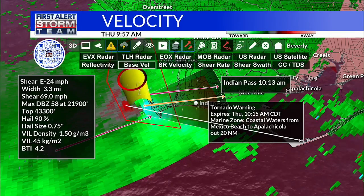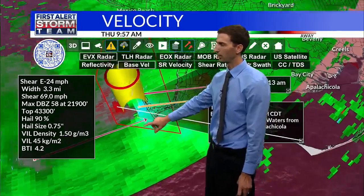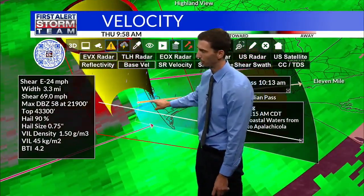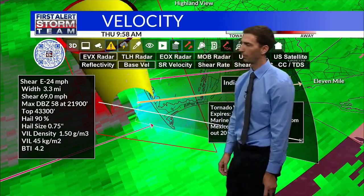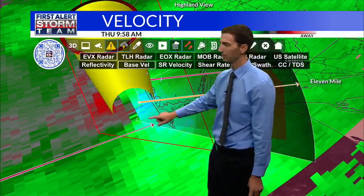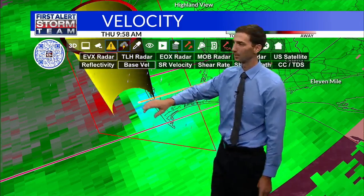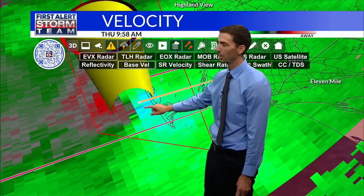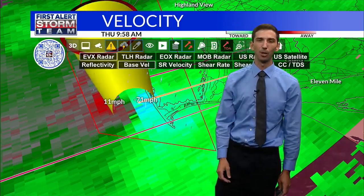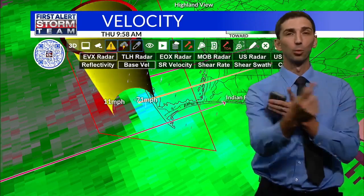Yeah, it looks like it's getting ready to rotate onshore as we speak. So zooming in right here, you can see right where that shear marker is showing up. That is the couplet itself, where the red and the blue are showing up. If you've been watching us a lot this morning, you've probably seen us pixel querying the radar data and showing wind speeds. This will be the highest wind speeds that we've pixel queried today, 74 and 11, so showing an 82 mile per hour gate to gate wind rotating in the atmosphere.